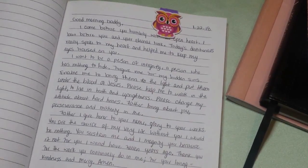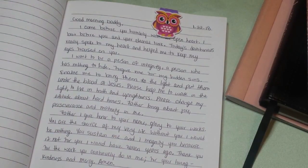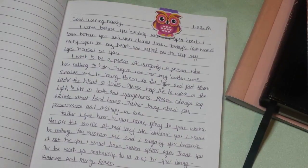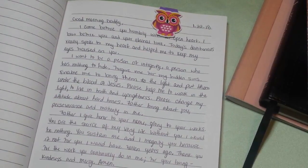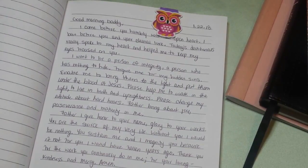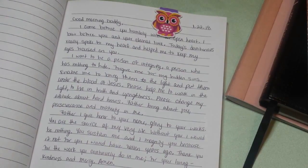Okay, so here is the prayer that I wrote out. Basically, I said, Good morning, Daddy. I come before you humbly with an open heart. I bow before you in your eternal love. Today's devotions really spoke to my heart and helped me to keep my eyes focused on you. I want to be a person of integrity, a person who has nothing to hide. Forgive me for my hidden sins. Enable me to bring them to the light and put them under the blood of Jesus. Please help me to walk in the light, to live in truth and uprightness. Please change my attitude about hard times, Father. Bring about joy, perseverance, and maturity in me.